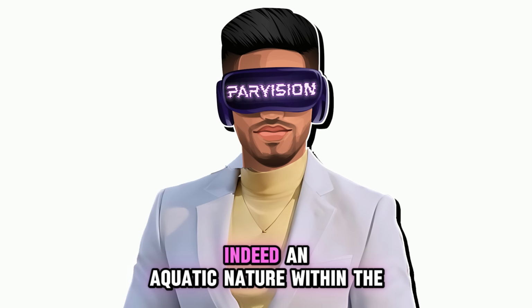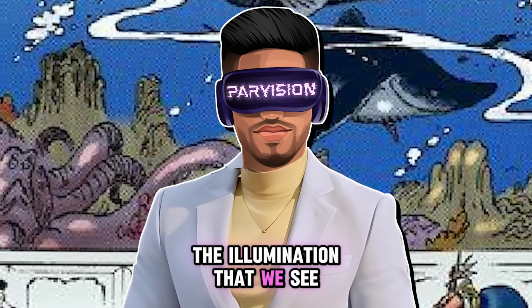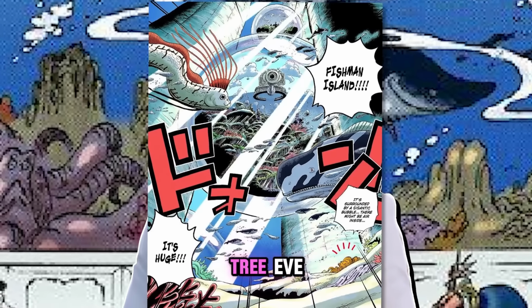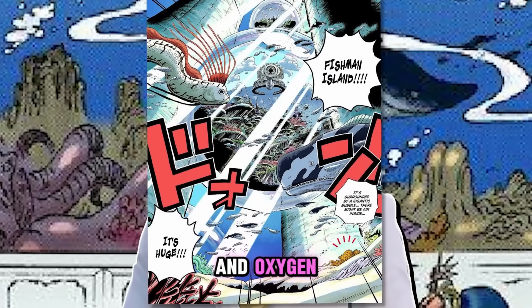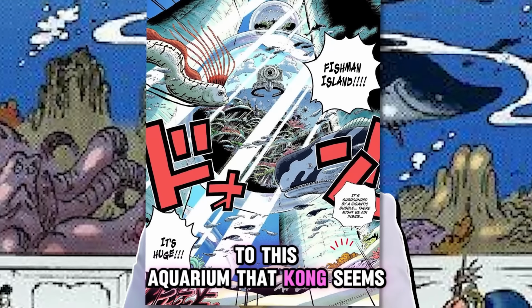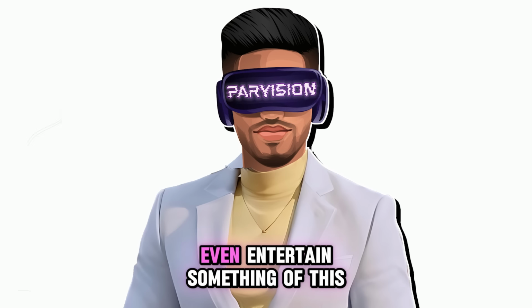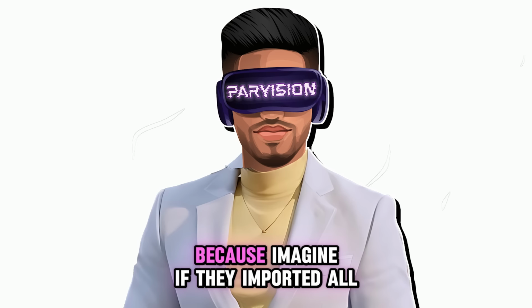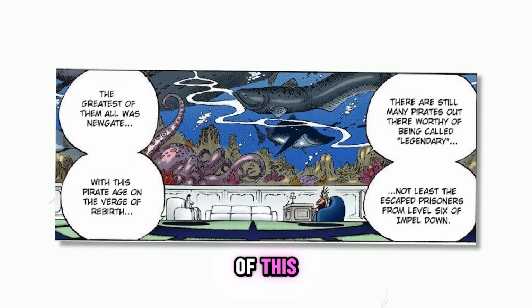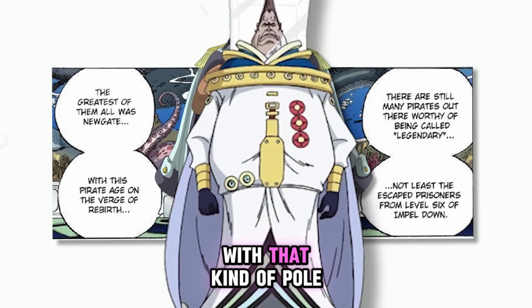If this is indeed an aquatic nature within the Red Line, then it might be that the illumination that we see is provided by the sunlight tree Eve that starts at Fishman Island, and provides them with light and oxygen, similarly to this aquarium that Kong seems to monopolize, since we've seen nearly no one else on Mary Geoise even entertain something of this nature existing. And that's important to acknowledge, because imagine if they imported all of this just for Kong's office. I would think that Kong is a Celestial Dragon with that kind of pull.